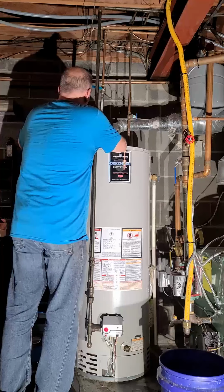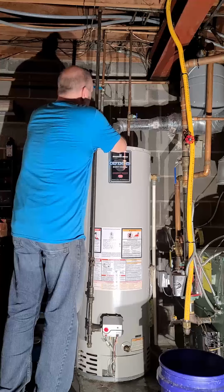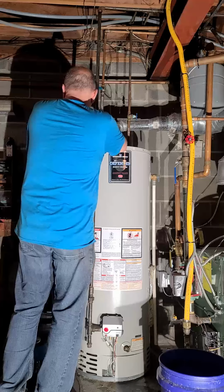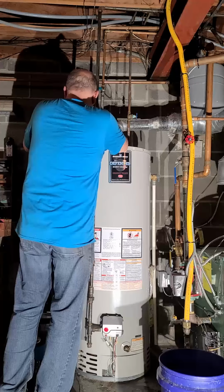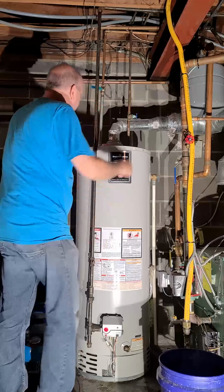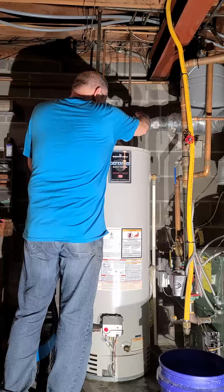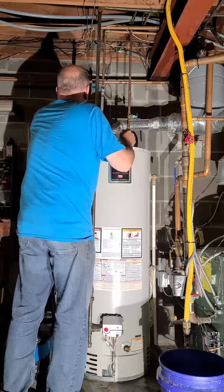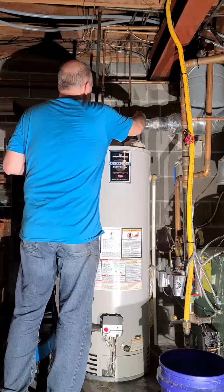I just go until I feel a little resistance and a few more turns, like a quarter turn. It's like a rubber washer up in this thing, and I feel it a little bit. There we go, that should be good. So then we got everything shut off, then turn this back on, finish filling it up, and that always drips a little, but we got well water, so it quits dripping pretty quick.